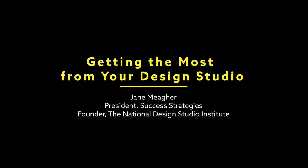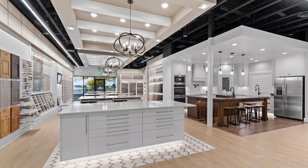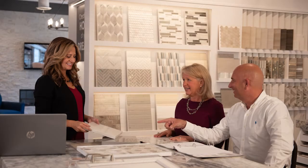As builders work to manage supply chain and labor shortage issues and other downward pressures that erode profitability, another place they can look to boost margins is the design center. I've asked Jane Meagher, the president of Success Strategies and the founder of the National Design Studio Institute, to talk about why and how to generate more revenue from a builder's design center, an option, so to speak, that builders commonly neglect or feel like they're doing a good enough job.